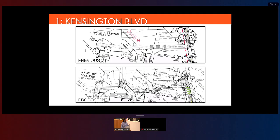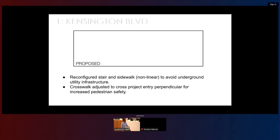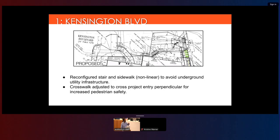What you will see, and again, let's blow up and look at the proposed, is that there's also a crosswalk crossing right here, if you can see my mouse. Basically, what we did here was adjust it so that it was crossing at a 90-degree angle.